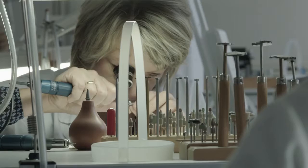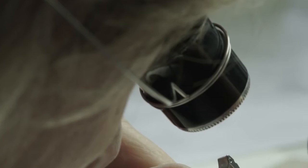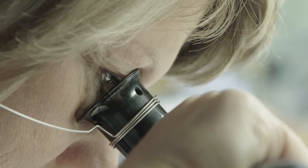So here we have the decoration department. This is the department where all the watch parts in the movement are decorated by hand. Some parts may take hours. And they also decorate the parts you will never see, the ones that are hidden under the dial.